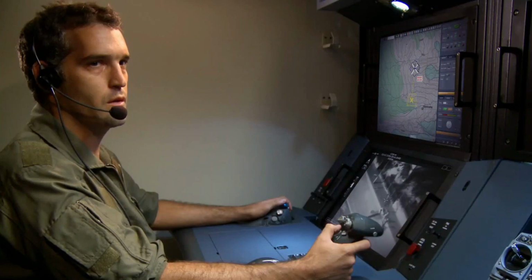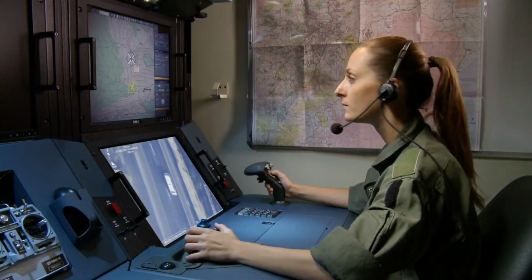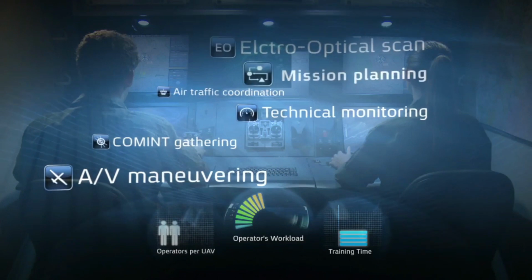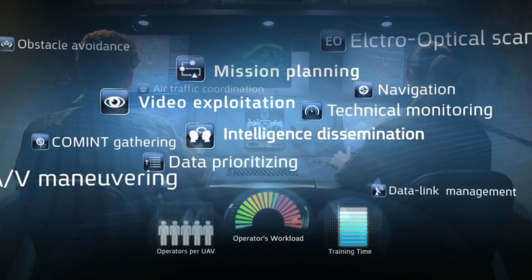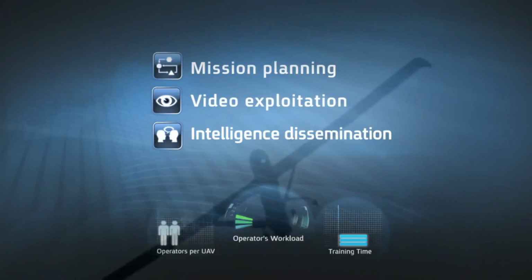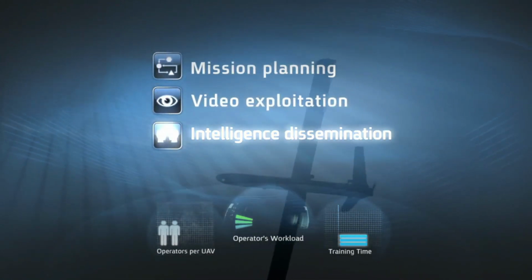With advanced flight automation and an embedded mission trainer, no piloting skills are required, and operator training is fast and cost-effective. A typical UAS mission is comprised of numerous and complex tasks. The Hermes 450 high level of automation and intuitive operational concept enables the operator to focus on the most crucial tasks and delegate all other tasks to the system's automatic controls.